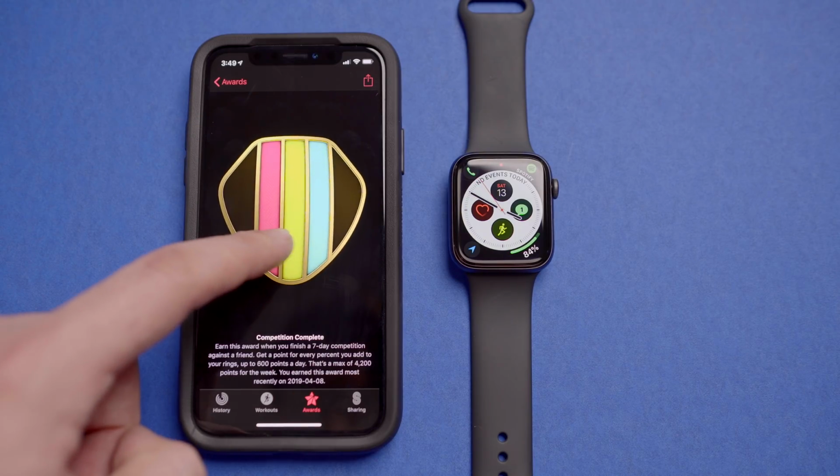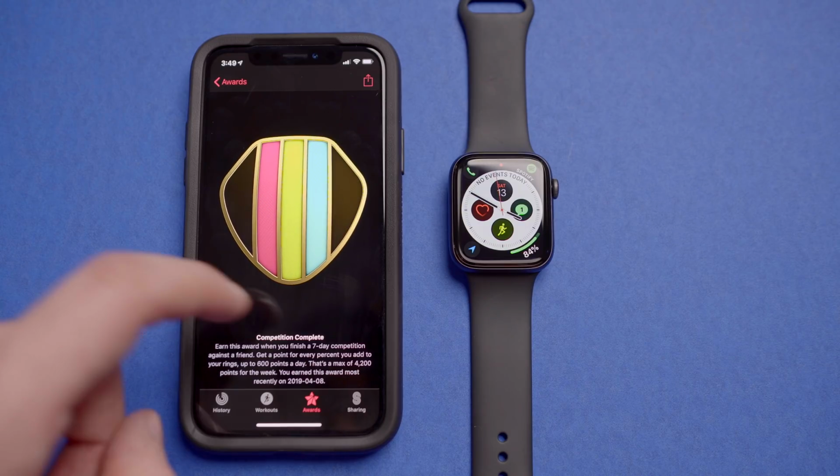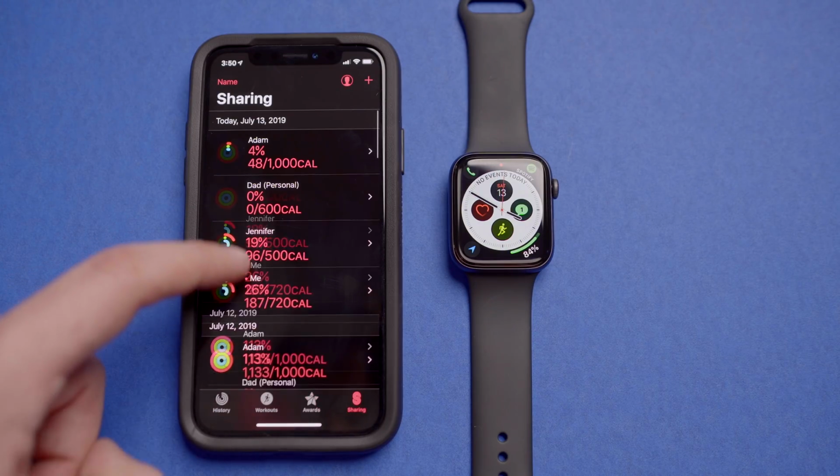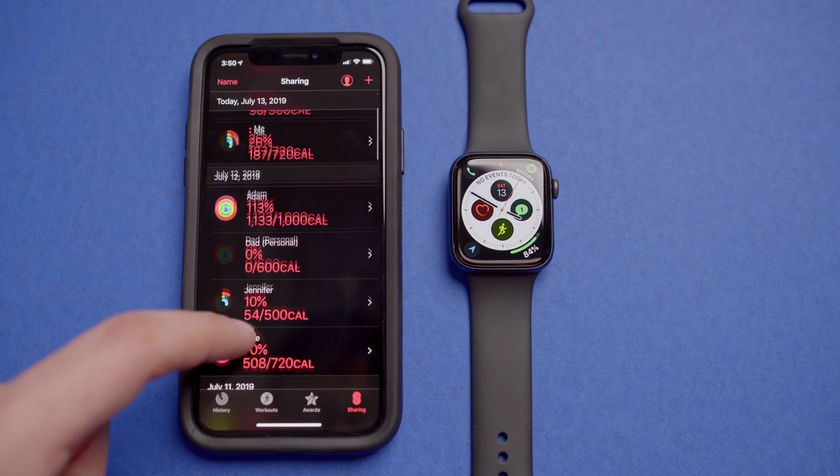Not only that, but there's a competition aspect to it too. If you have other friends that have iPhones or Apple Watches, you can actually compete with them in calories burned or exercise time or other things like that. And if you win the challenge, you can collect these cool little medals. They're completely meaningless, but all of these little things put together can be an awesome tool for motivating yourself.